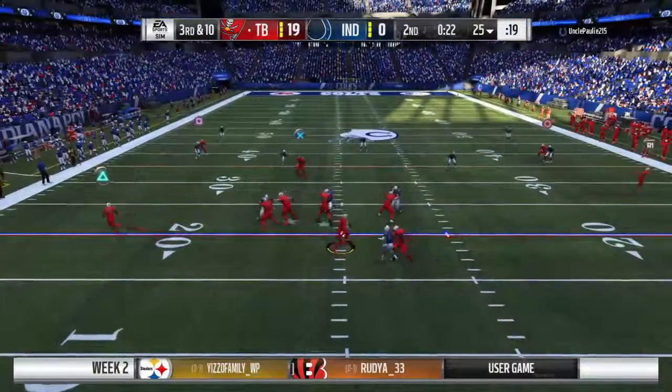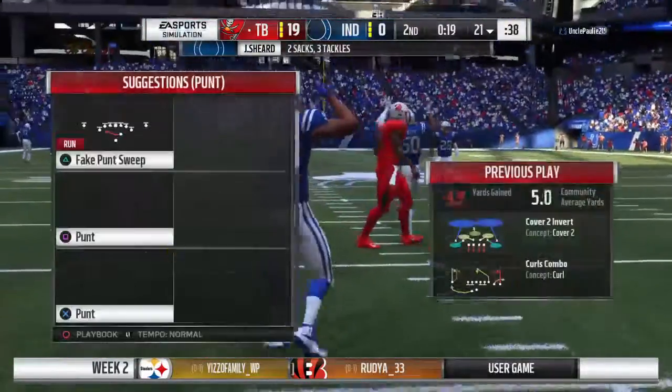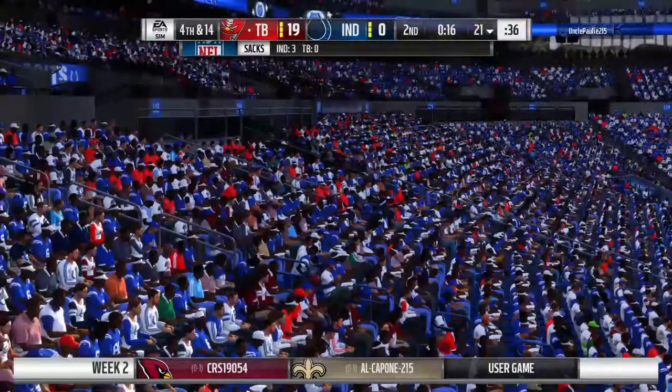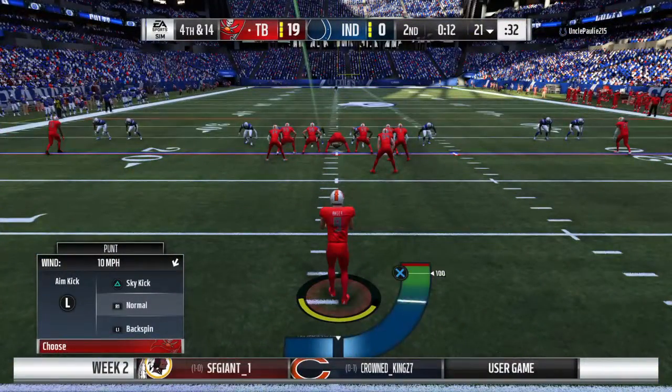Winston from the gun on 3rd down. The Colts are going to get him. Down he goes. Jabal Sheard in there to pick up his 2nd sack now of the afternoon. On 4th down, here's Brian Anger now to kick this one away.